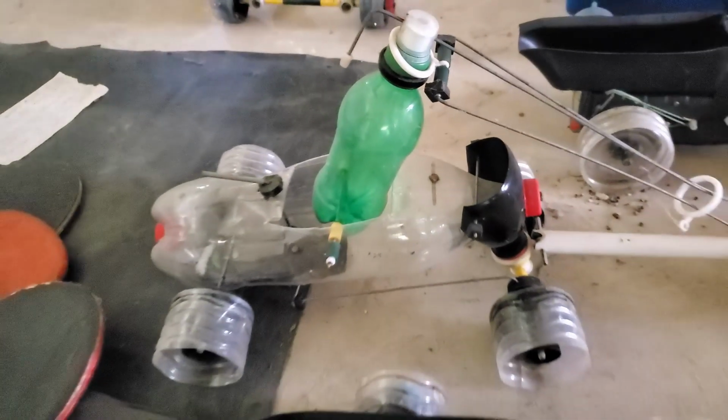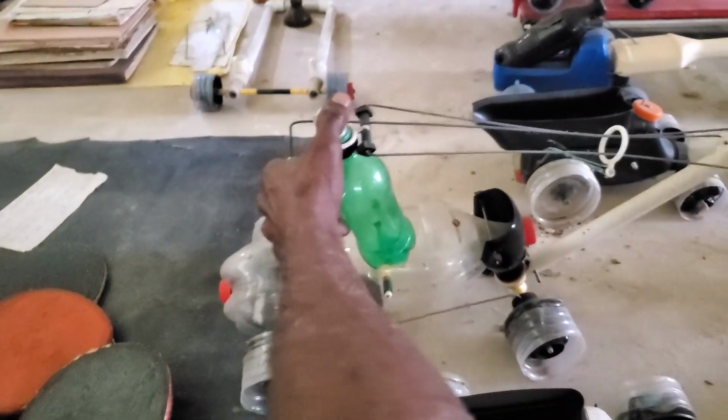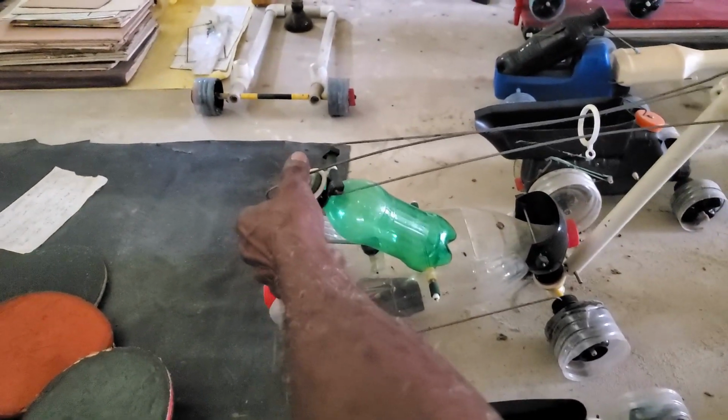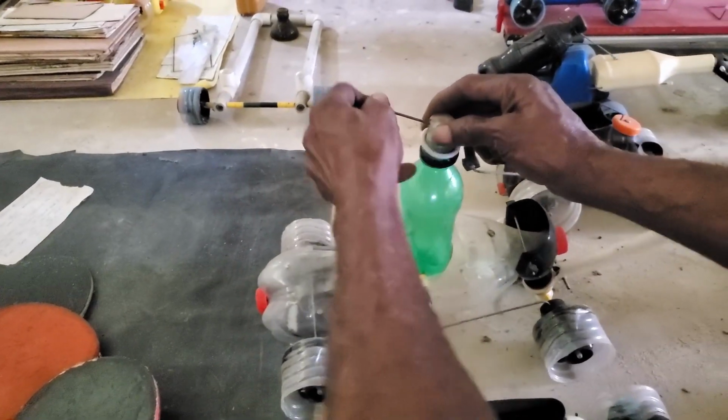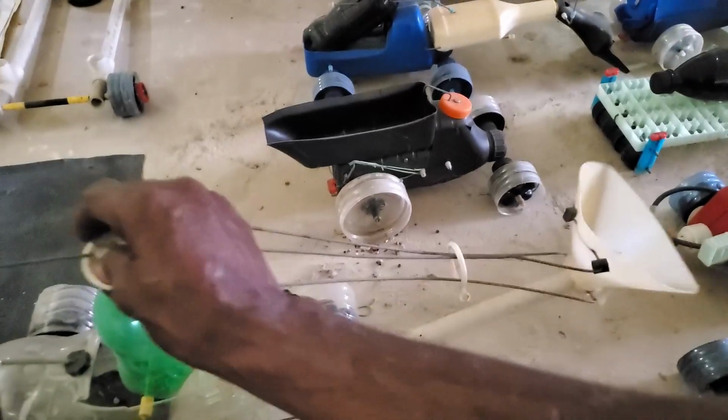Youngsters, you hear? All right, so another nice one here. What is this one? This one is actually a tractor, you know. It has a scoop, and it can go to ground. See? It's workable. Everything, it can pick up something.